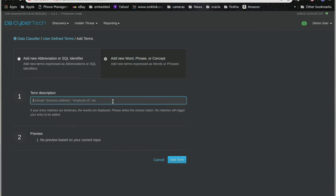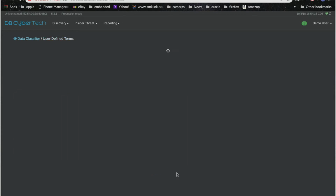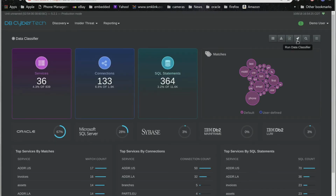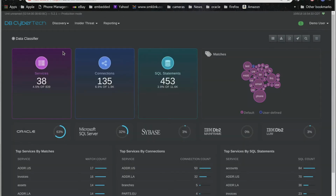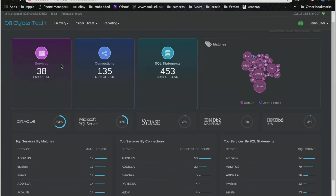So, for example, say you know that the term invoice in your database carries sensitive payment information. You can simply add that term to your classifier and then refresh to see your results. Since we've scoured the use of every word in your environment, it's quick to see that there are in fact 2 new database services we need to keep an eye on.